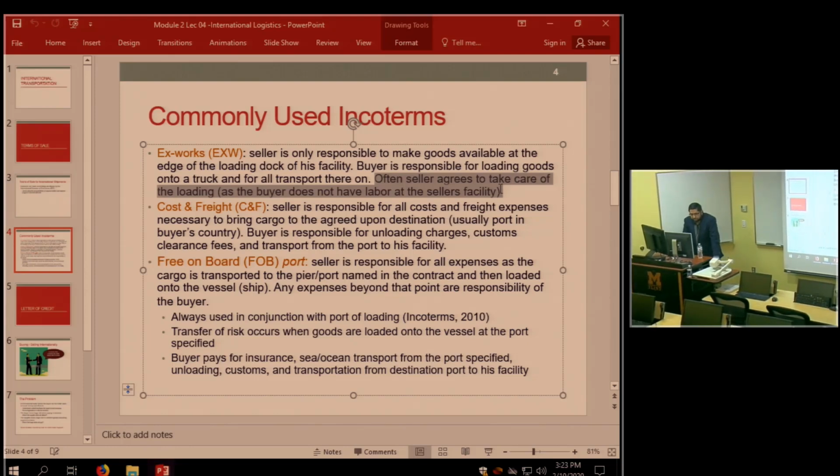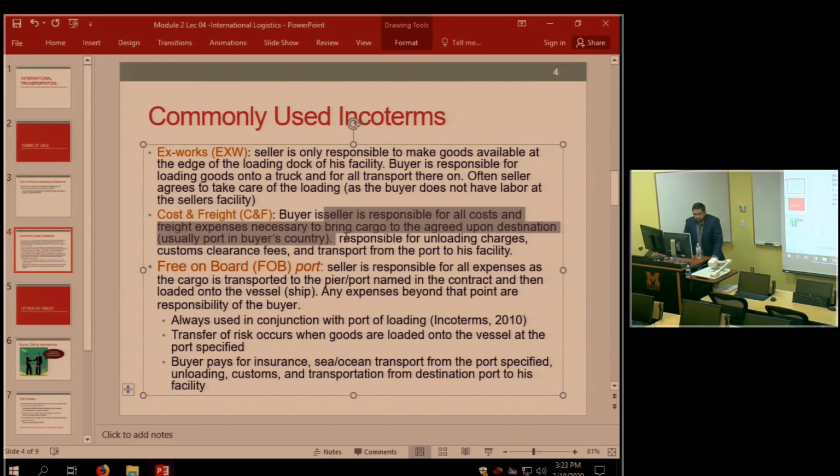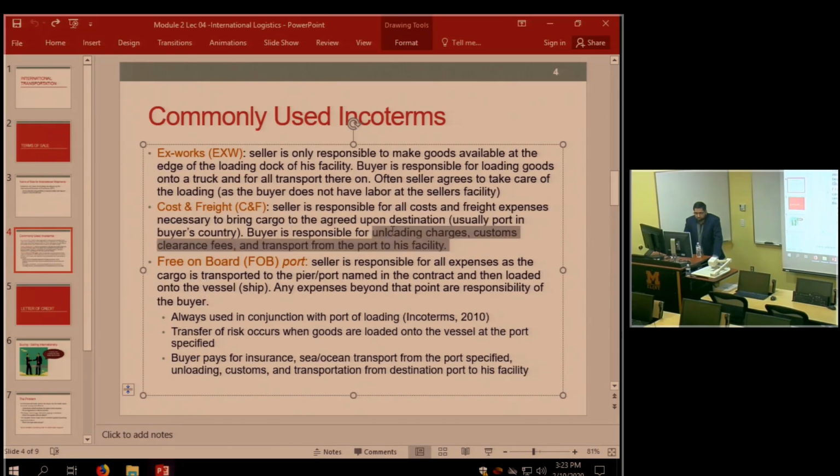Cost and freight is the opposite of EXWorks, where the seller is responsible for all the costs necessary to bring the cargo to some agreed upon destination, which is usually a port in the buyer's country. So CNF, it might say CNF Los Angeles port, CNF Miami, CNF New York port. That means the seller is paying for everything till that port in the buyer's country. The buyer will then just pay for the unload charges, customs clearance fees, and so forth.